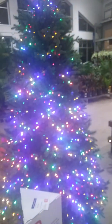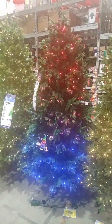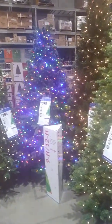Ooh, I like this one that changes from clear to colored. What about the one over there that has like all the colors? The one that's blue right now? Oh, wow. This changes into every color. Let me step back so they can see that. It's a rainbow tree, honey. They got teal and green and red and pink and purple and blue. It's the rainbow. Taste the rainbow. Go past some of these prices so you can see.